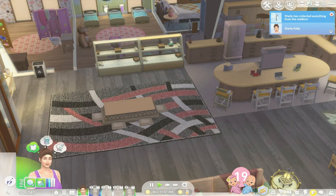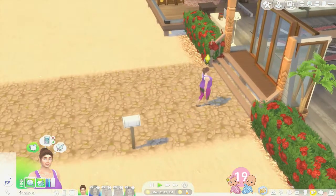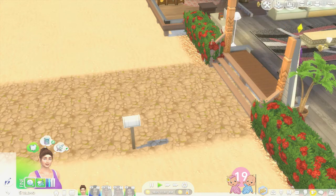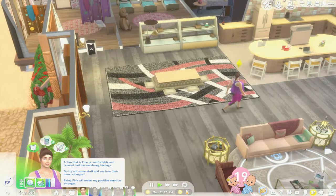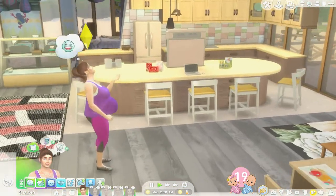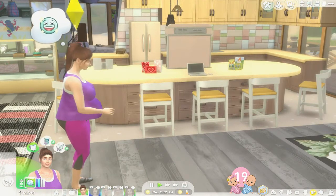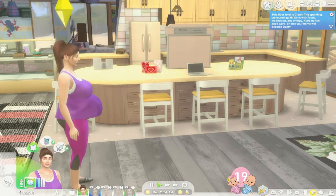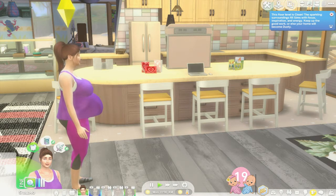You can check the dust level as well, because apparently you get dust bunnies now. Okay, dust bunnies, I want dust bunnies. Come on, keep the dust bunny. How's she doing? Is she happy? The floor level is clean, the sparkling surroundings of the Sims with focus, inspirational and energy. Keep up the good work or else your home will become dusty.